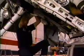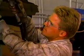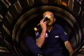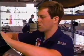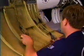A sophisticated fighter like the F-16 is actually a marriage of computers, pneumatics, hydraulics, electronics, fuel systems, miles of wire, and one very powerful engine. All the parts must function in perfect harmony.